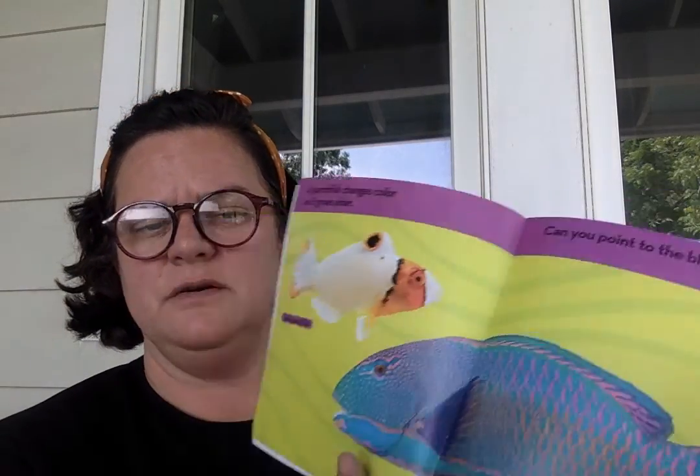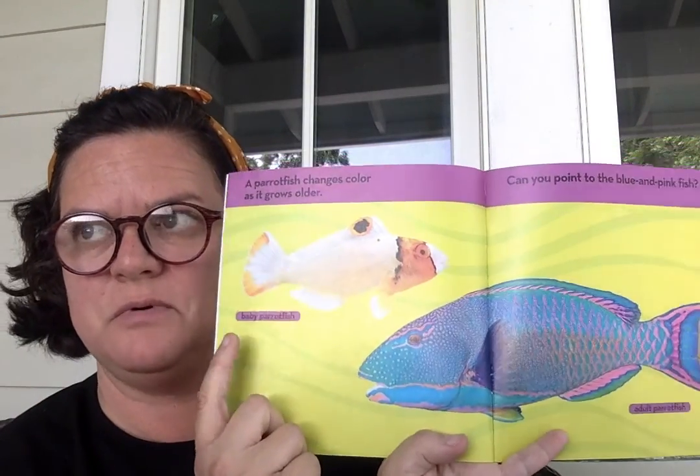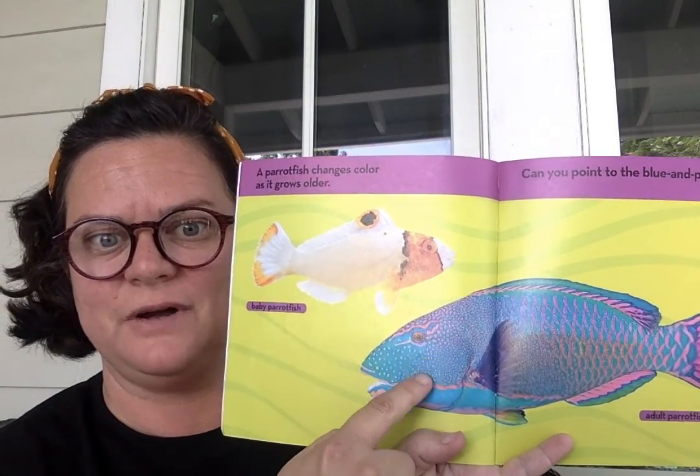A parrotfish changes color as it grows. Can you point to the blue and pink fish? Here is a parrotfish, adult parrotfish, and then this is a baby parrotfish. We kind of noticed when we were reading the book that, wow, this baby parrotfish sure does look different than the adult parrotfish. Parrotfish live in the ocean. Lots of other kinds of fish live here too. Guess what? Fish breathe underwater. They do not breathe air the way that you do.